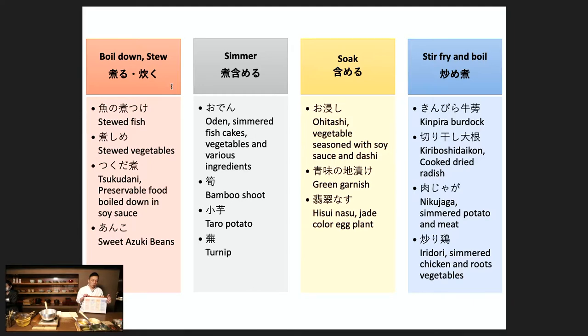And the fourth category would be 炒め煮, or stir fry and boil, which is a little bit of an extra version that I want to talk about today. So first we fry or stir fry it and then stew it. And we often see this in Japanese deli. So let me walk you through the symbolic cuisines for each category.